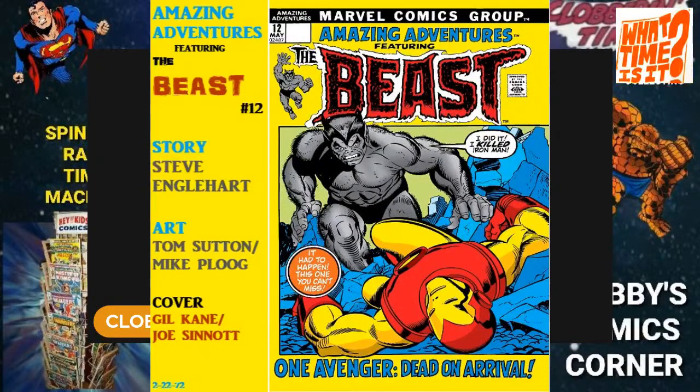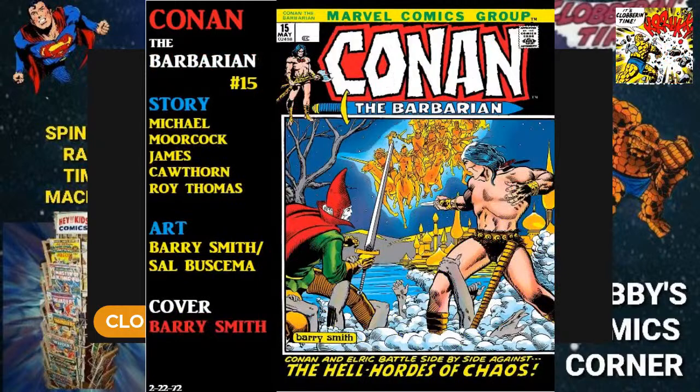Gotta love it. And again, when I first saw the Beast, I was seeing him as in Avengers, even before, I think probably, and I was seeing Blue Beast. It was always kind of weird to see this gray Beast, but it's kind of cool. And again, that is a spiffy cover.